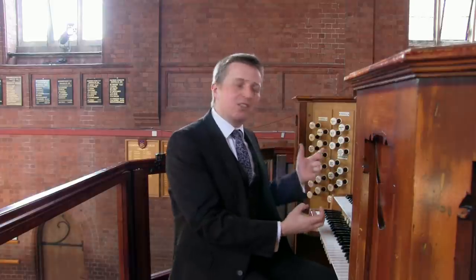His organ created a great deal of interest because of his beautiful chorus work, his very clear pedal sound, almost a string sound, and also the purity and clarity of the flute sounds. This instrument is one of the best preserved of his. There aren't very many left at all.